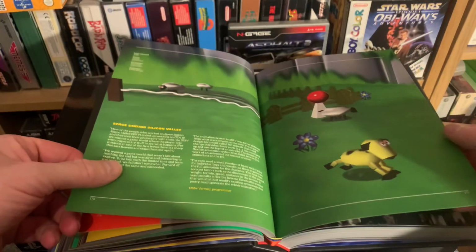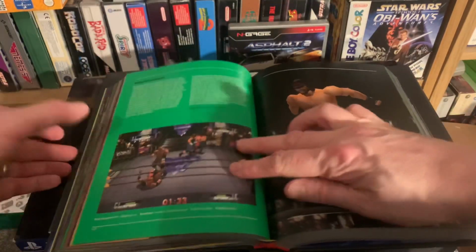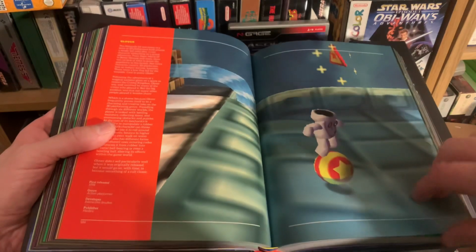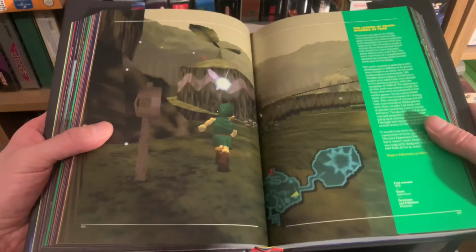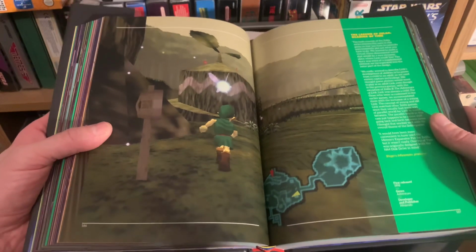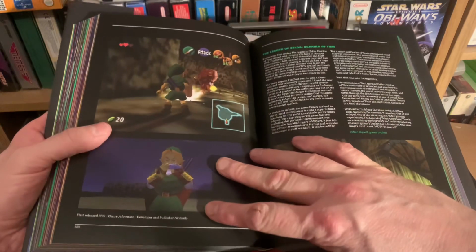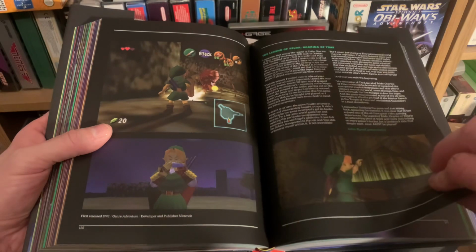And what else we got here? Can't pass up the wrestling, various wrestling games that were on it. So, so good. Oh, WrestleMania 2000, my favourite, and here we go. Still so good. Ocarina of Time, massive Zelda fan here. And again, I can go back to this one time and time again. Still such a classic. Although definitely, again, the way to play this now is the 3DS remaster, remake they did.